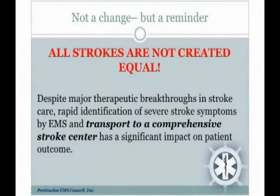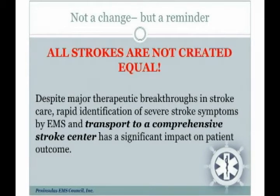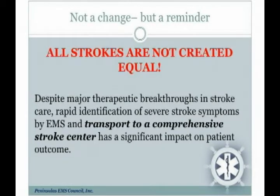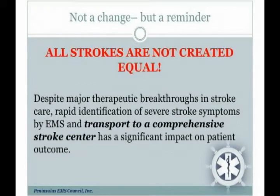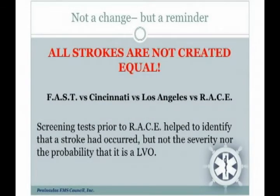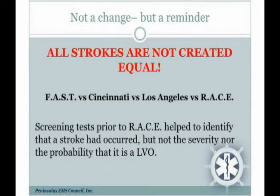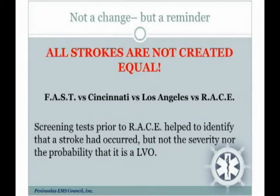Rapid identification of severe stroke symptoms using RACE by EMS and transport to a comprehensive stroke center have had significant impact on patient outcomes. Screening tests prior to RACE help to identify that a stroke had occurred, but not the severity, nor the probability that it is a large vessel occlusion.